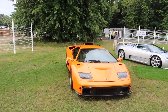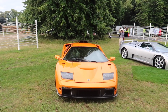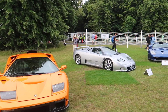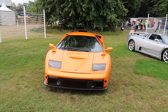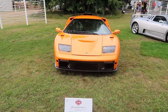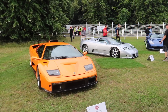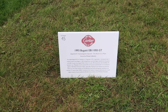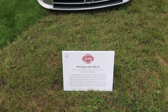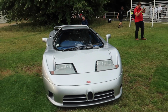To start off, we've got this Lamborghini Diablo GT. In orange, it looks awesome. This section is the Road to Le Mans selection group of cars. Next up is the 1993 Bugatti EB110 GT.